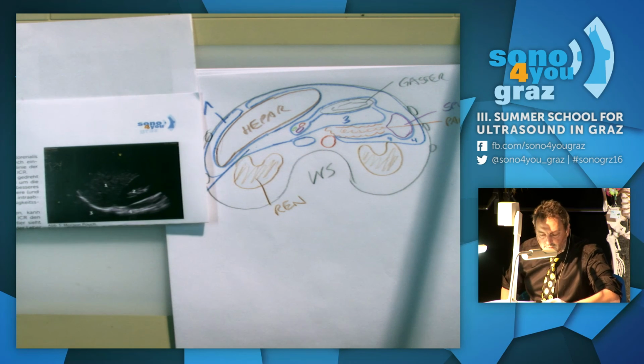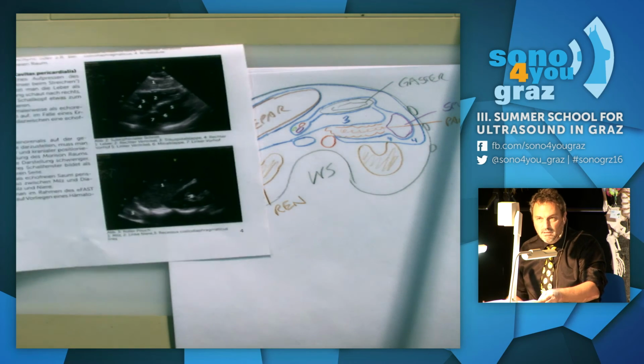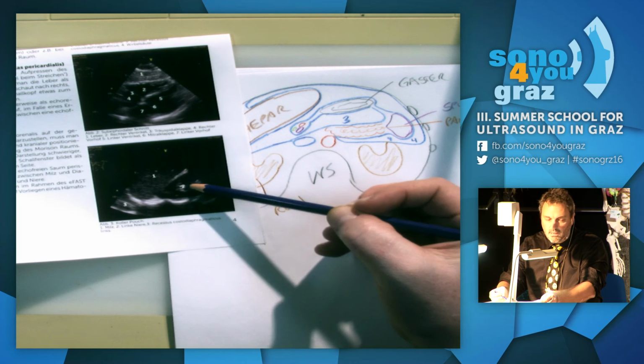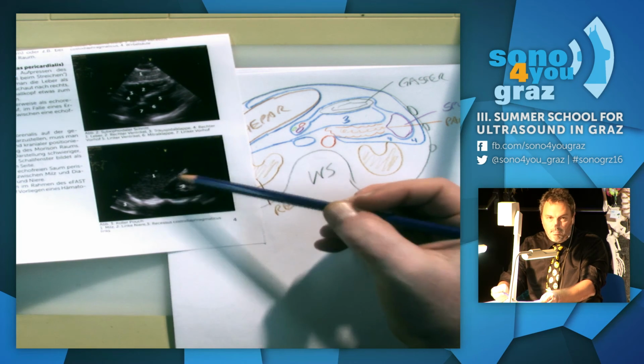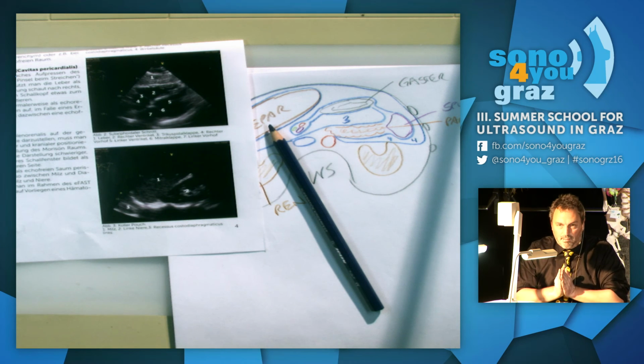Let's go to the left side. So that's Morrison. Morrison is not filled regularly. Let's go to the left side. Number 1, spleen. Number 2, kidney. No gap in between. Again, physiologically, no gap. If there is a gap, hypoechogenic, again, bells are ringing. You have to take care.